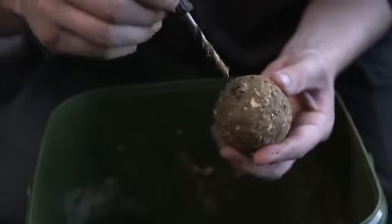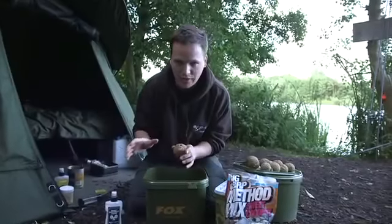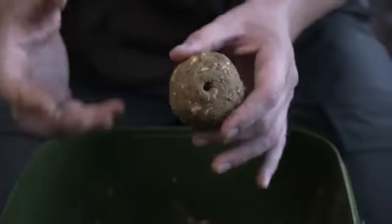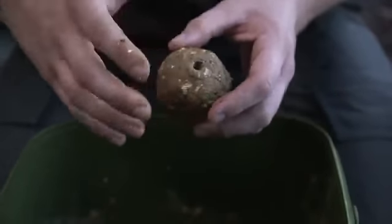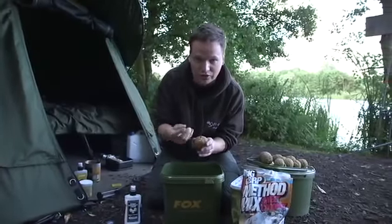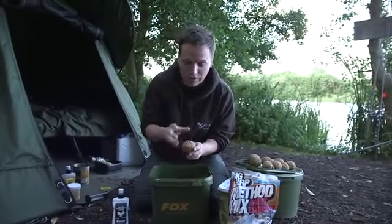A decent sized hole at the top. You want to leave it out in the sun or just in the actual air itself to dry. You want to give them a couple of hours at least. Once you've done that, the actual outer side has gone a bit hard and also the actual hole itself. So the tunnel inside, the inner core's gone hard, and there's a reason for that.